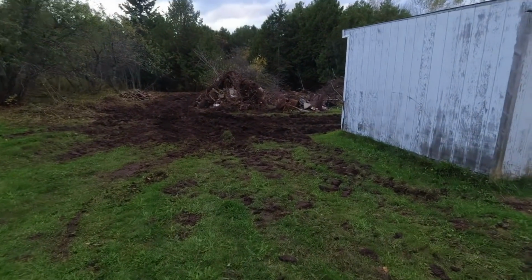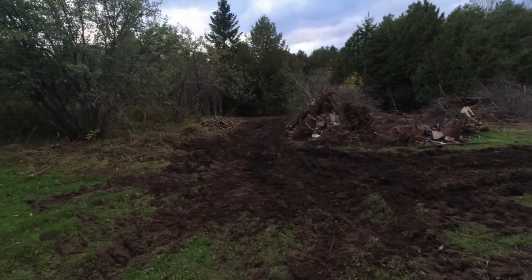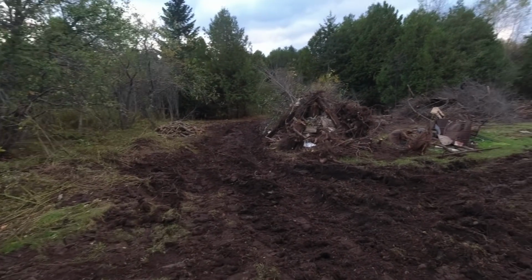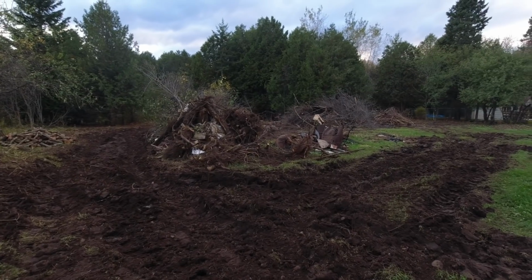But I will show you guys around. The yard is a disaster. Tracy just goes, "Oh my goodness, you destroyed the place." It is a mess. And really now the cleanup begins.